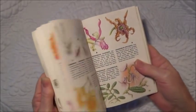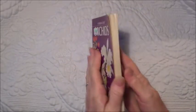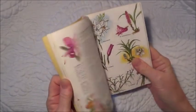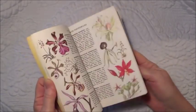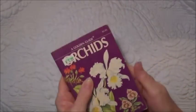That's a really nice find. And it was a dollar, but it was half price. So I got four books for $3 and I was so happy with that. So that's a lovely little book, isn't it? It's just beautiful. So that was the first one I found.